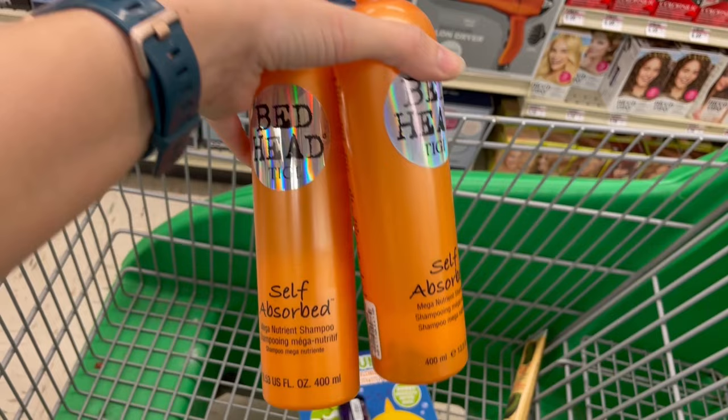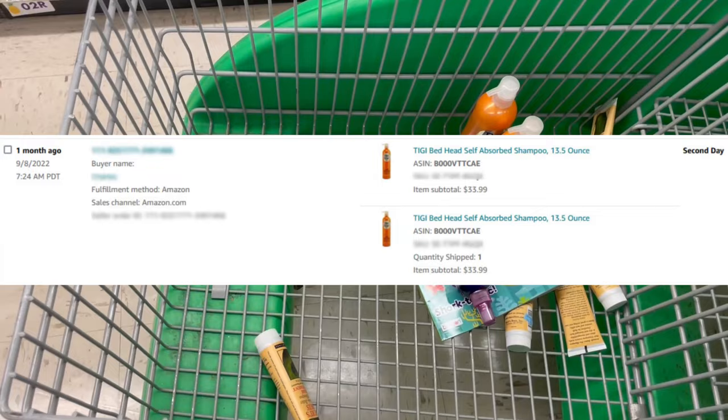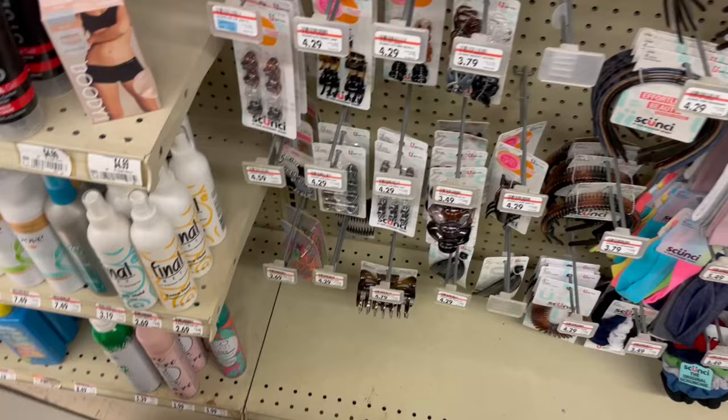Also gonna grab these self-absorbed shampoos. This product is still made, this is actually just an older packaging. I sell them for $33.99 each, which is only 56% ROI, but the profit is about $8.50 when I throw them in an FBA box, so that's fine. If you've seen previous videos, you know what these are.